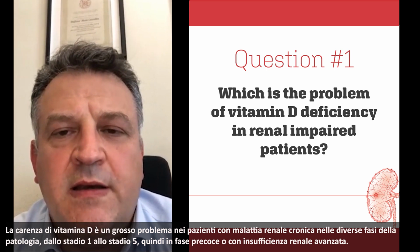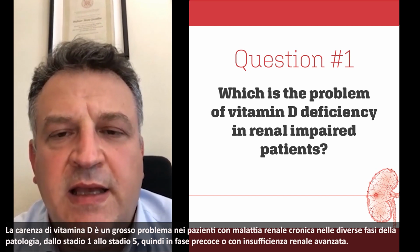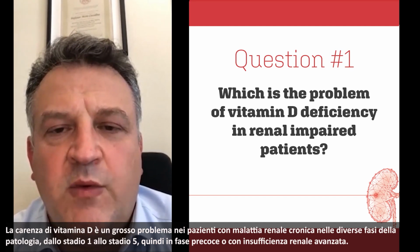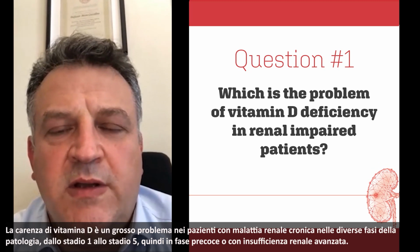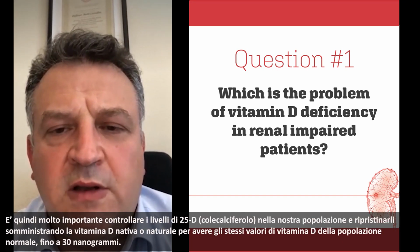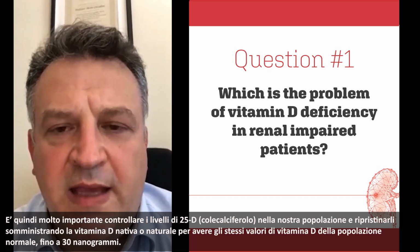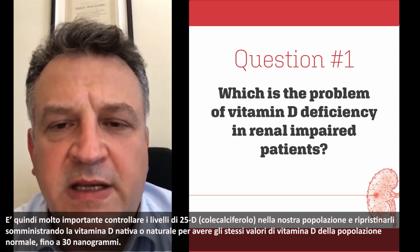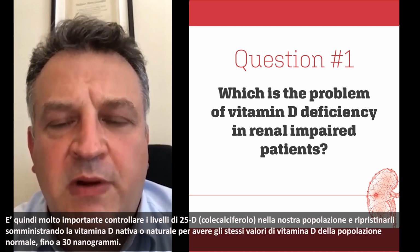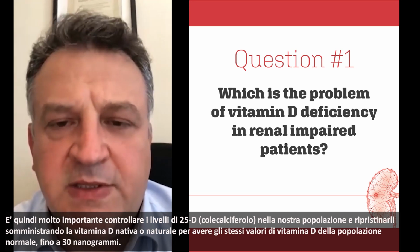Vitamin D deficiency is a major problem in patients with chronic kidney disease, CKD, at different stages, from stage 1 to stage 5, with patients in early stages or advanced renal failure. So it's very important to check for 25D levels in our population and to replace with native or natural vitamin D to have the same values that the normal population has on vitamin D levels, more than 30 nanograms.